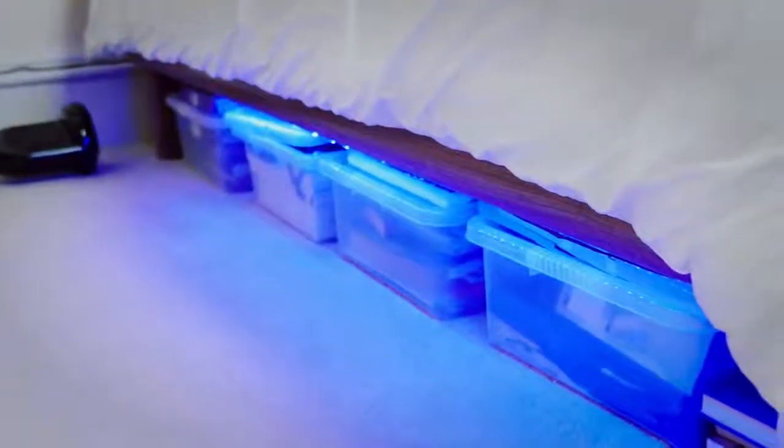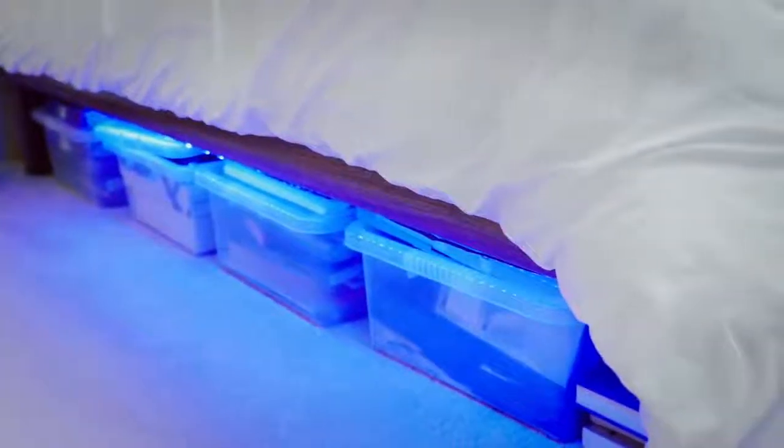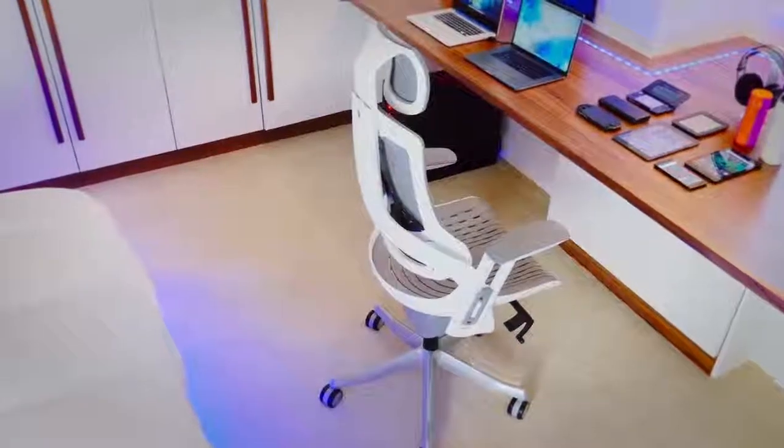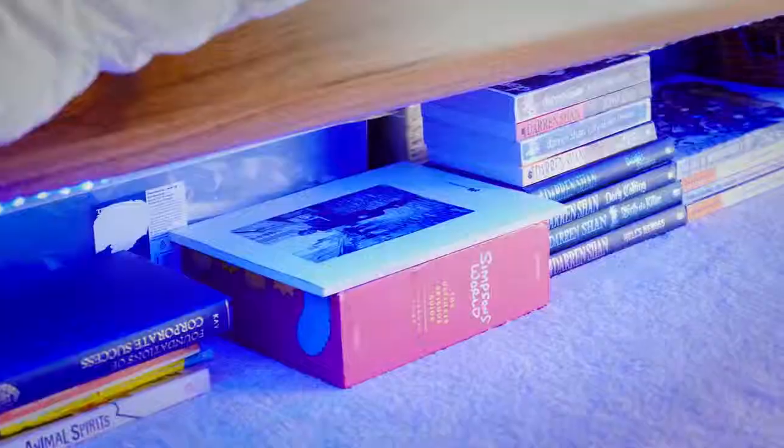Now, if any of you guys are doing up your own rooms anytime soon, something I thoroughly recommend is LEDs under the bed. It gives it almost like a majestic, ambient, magical kind of feel to it, and it really lifts the bed up. It almost makes it look like it's floating. And just under that, I've got nothing really of much interest.